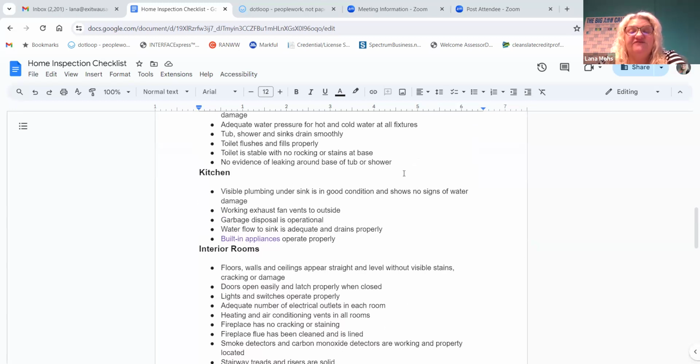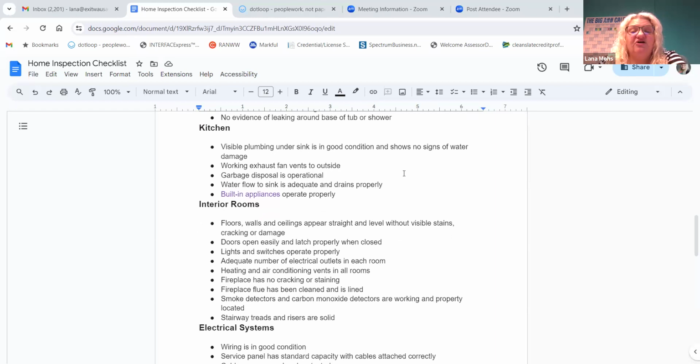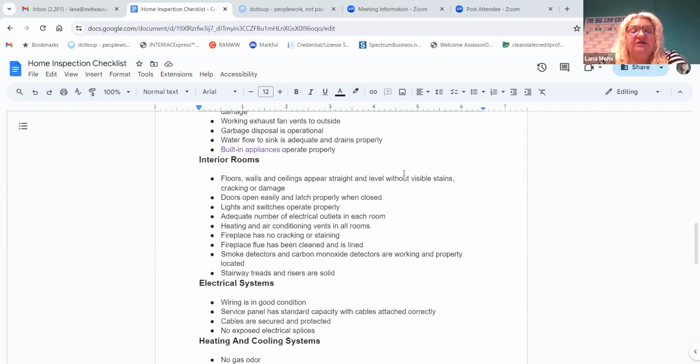No evidence of leaking around the base of the tub or shower. In the kitchen, they're going to look for visible plumbing under the sink in good condition, showing no signs of water damage. There are working exhaust fans, vents to outside. Garbage disposal is operational. Water flow to sink is adequate and drains properly. Built-in appliances operate properly.